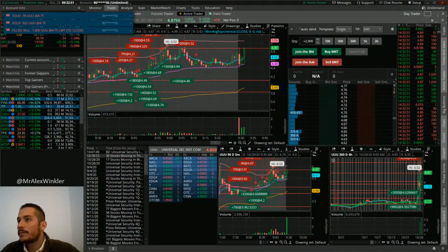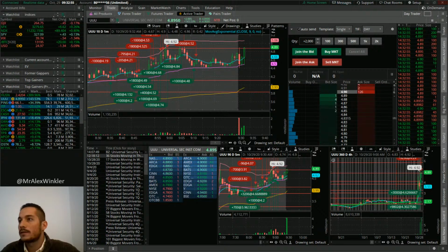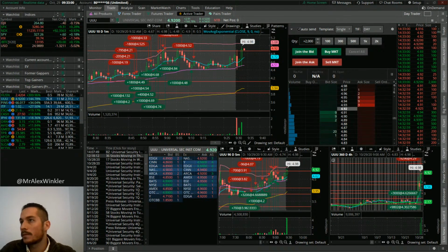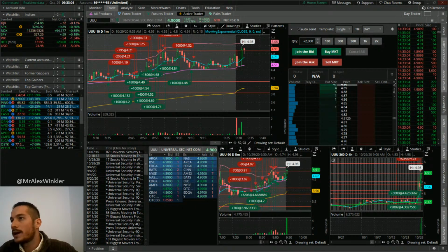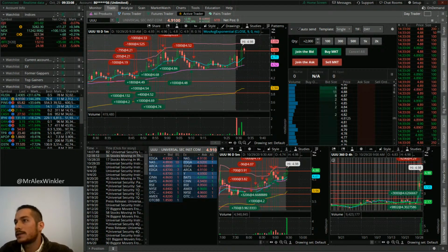Took profit there. Sold at 75. Talk about selling too soon. It's a nice rip. Wrapped up some decent profits on that one. It was a quick move, kind of sketchy. 4.8, some support there. 9 EMA support.